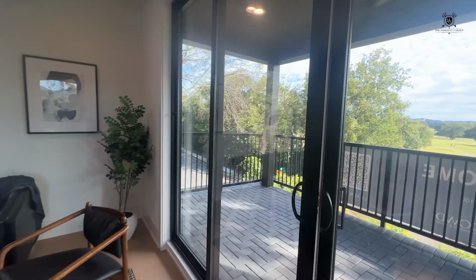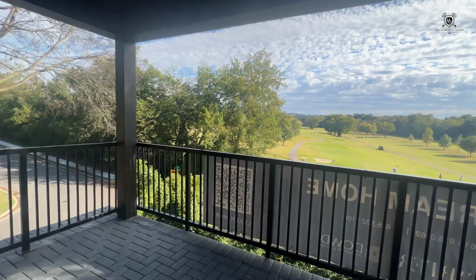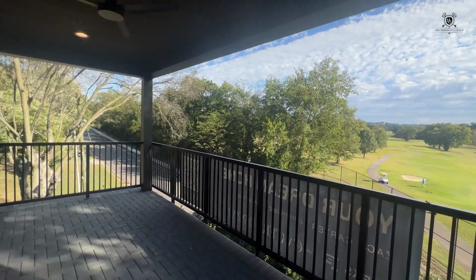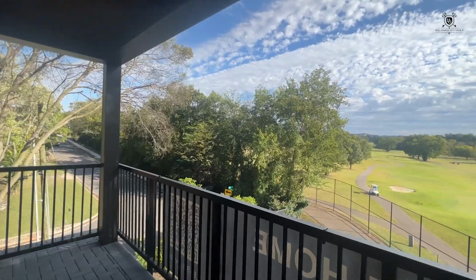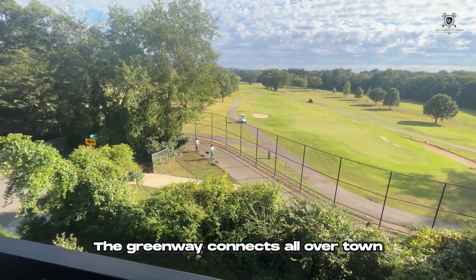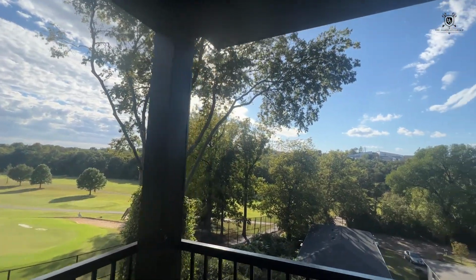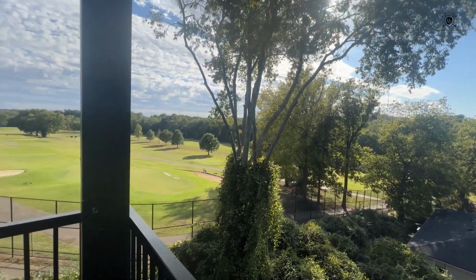Right, what did you think about this home in Sylvan Park? Sylvan Park is one of my favorite neighborhoods in Nashville, and I love that this one is on a golf course. This is a public golf course, so it's not a private one. Great place to play, get some practice in, and then you also have the Greenway right here, and you have access to the Greenway right from the house here, so you can see people are walking right there, walking their dogs, and the Greenway connects all over town, all over Nashville, so you can take your bike, you can walk your dogs, all over the city by taking the Greenway, and it connects in several different places across Nashville. So great spot.